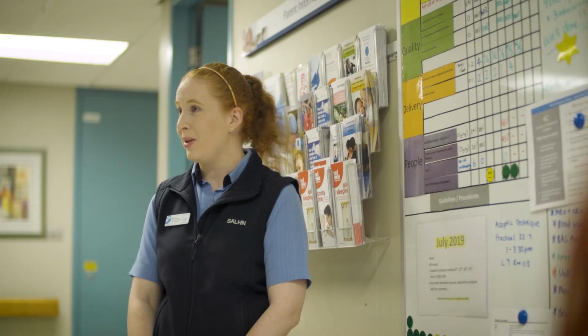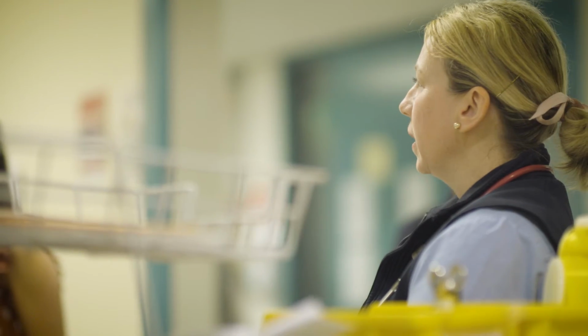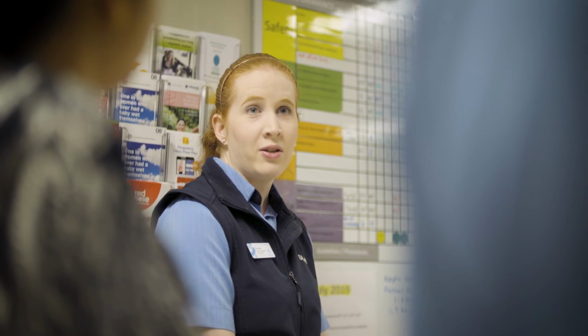We've seen 38% increase in use of the transit lounge, 72% increase in compliance with bedside handover, and a 5% reduction in length of stay, which are all massive. There's been a real cultural shift that we've seen. Staff feel heard, staff feel empowered to solve problems themselves, and I think really just take ownership of the ward and the work that they're doing. And I think that's really what's going to make it sustainable for us.